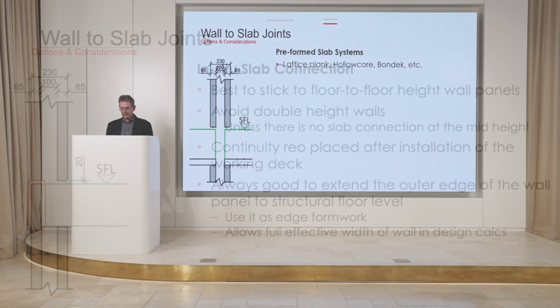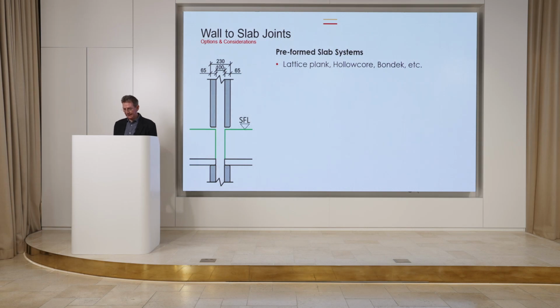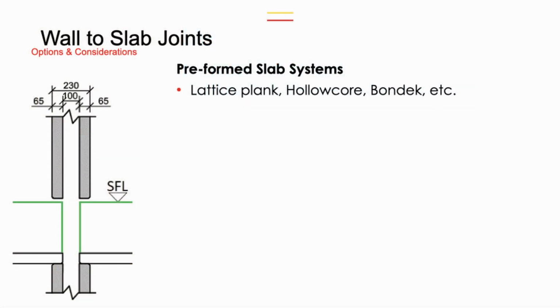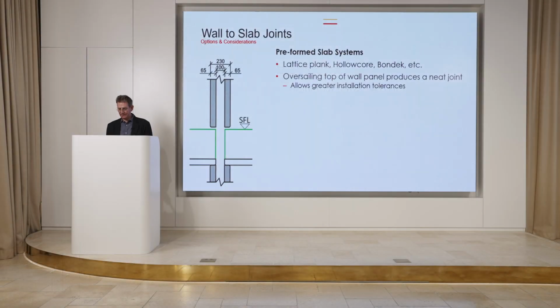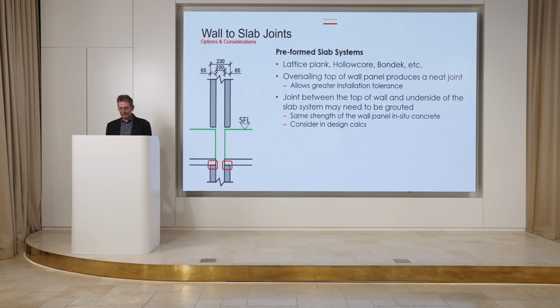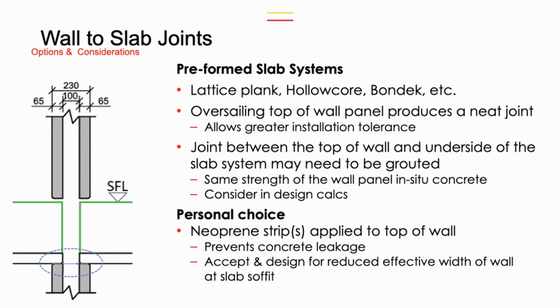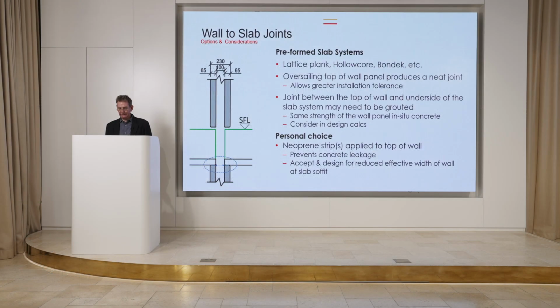When it's a lattice plank, a hollow core plank, or bond deck, etc., slightly different details, you oversail the top of the wall as shown there. This allows you tolerances in your slab construction. The joint between the top of the wall and the underside of the slab system can be grouted if it's precast, especially if you need to use the full wall strength in the design calcs. However, a personal choice of mine is a neoprene gasket attached to it, and you just design for a reduced effective width of the wall.